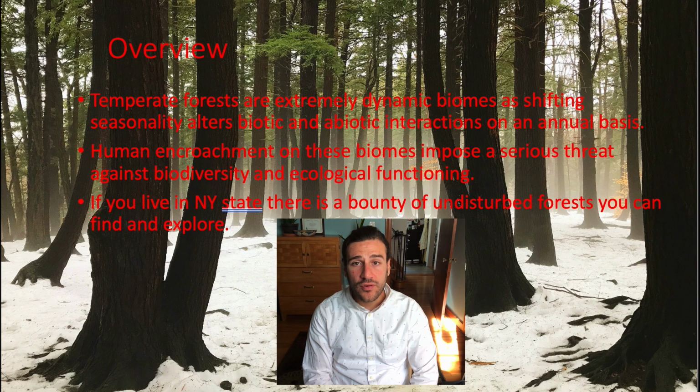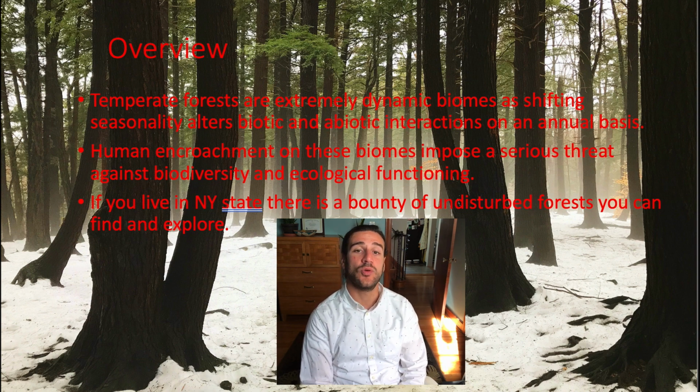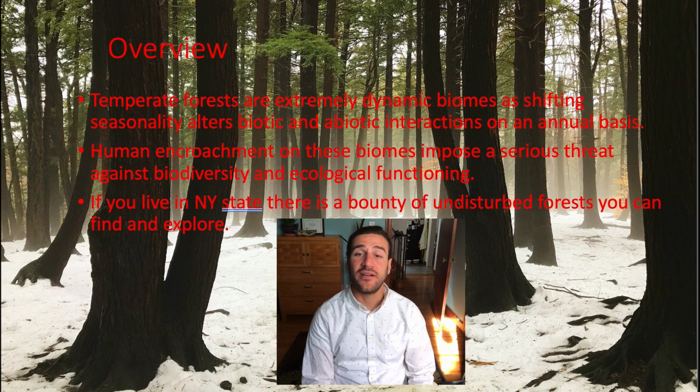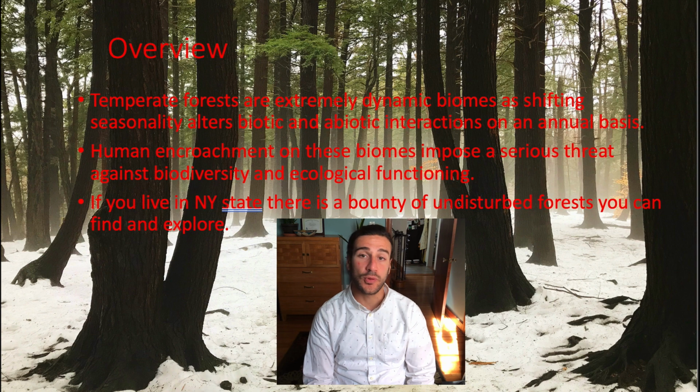So the overview of this lecture, hopefully, is that temperate forests are extremely dynamic biomes as shifting seasonality alters biotic and abiotic interactions on an annual basis. Human encroachment on these biomes imposes a serious threat against biodiversity and ecological functioning. And if you do live in New York State, there is a bounty of undisturbed forests that you can find and explore for yourself.